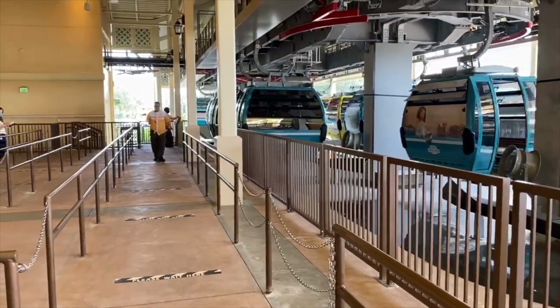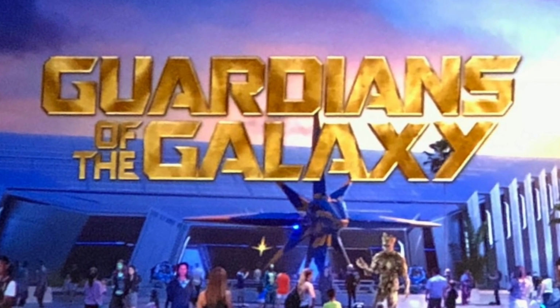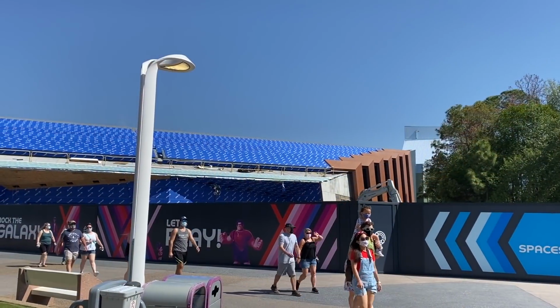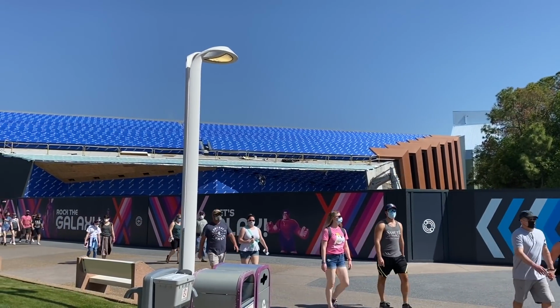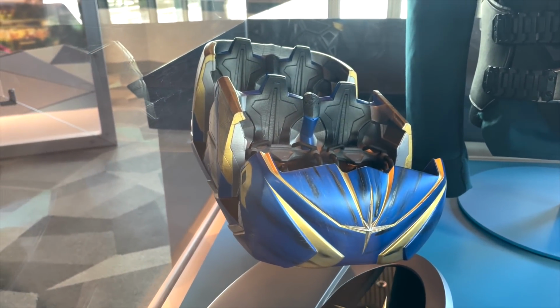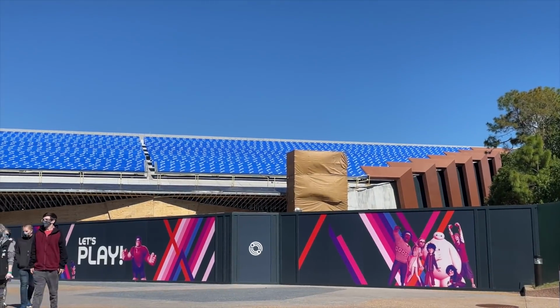We're already predicting that lines might get a little hectic this summer, not just because of the summer vacation crowds, but also because Guardians of the Galaxy Cosmic Rewind is projected to open this summer at Epcot. That's that awesome new Guardians coaster with that reverse launch. When is it going to open? We're not sure yet, but we'll definitely let you know when we got a date. Of course, you know we're going to tell you about it and probably talk about it all the time.